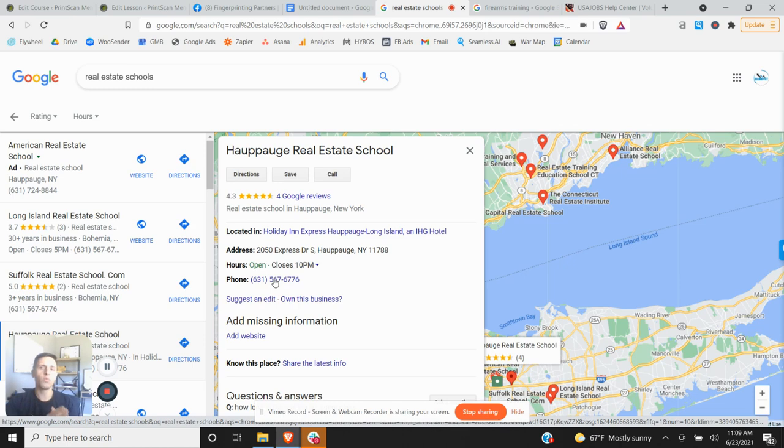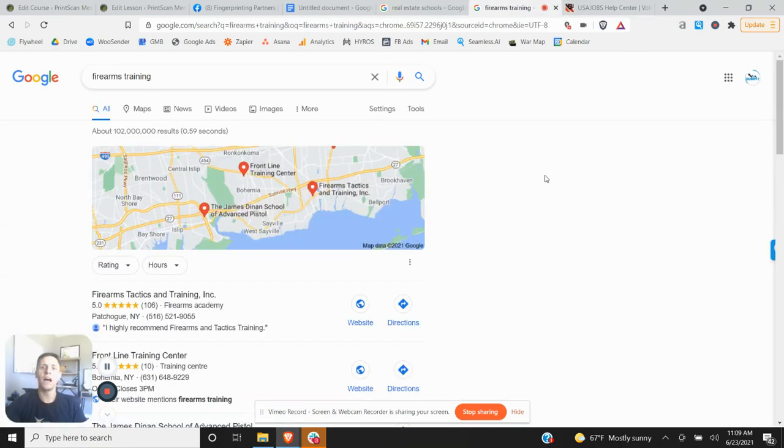Now, that's one avenue. Another avenue is going to be firearms training. A lot of people are looking to get CCW permits. So that's going to be concealed carry weapons permits. Here in New York, it's very different. A lot in the tri-state area, it's very different. So you're going to need to look up the state laws in your area to see if people need fingerprint cards submitted to their local department or agency in order to get certified for a concealed carry permit.